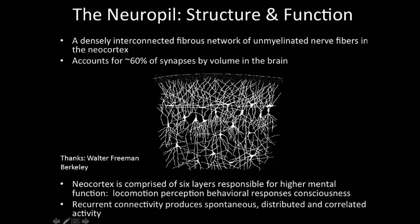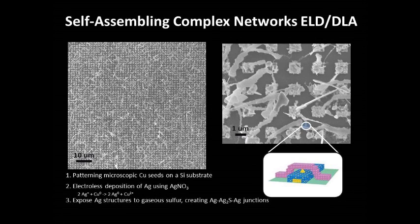The way we did this was to start with ordered structures. These are on a micron scale, and there are a bunch of posts. We take these copper posts and treat them with silver nitrate, which for every copper atom makes 2 silver atoms. In a clever way, we can then generate nanowire structures that traverse the surface. Then we sulfurize them, and at each connection of these wires, we generate a synthetic synapse.